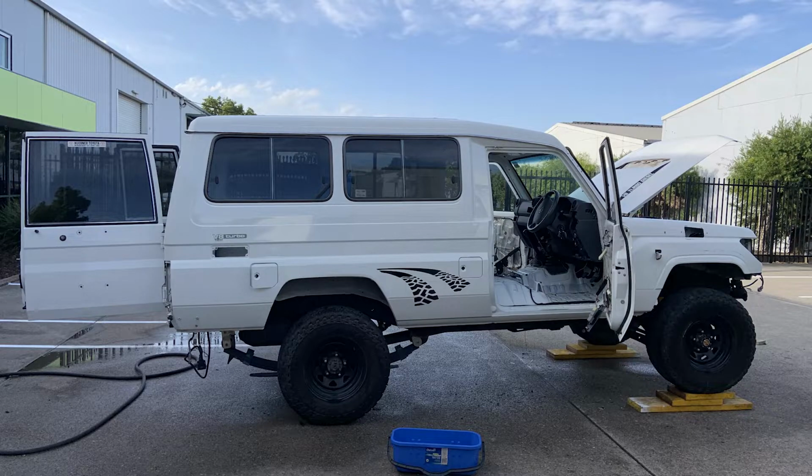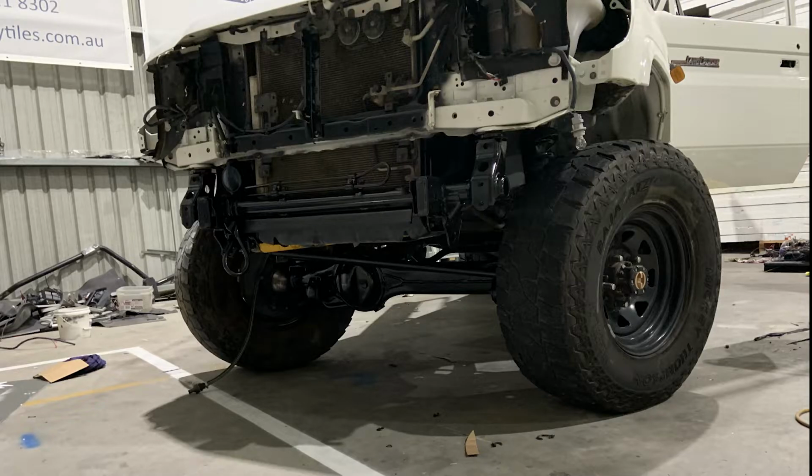Once we had the Troopy clean, we got it back into the shed, and we then gave all the underbody a good underbody spray, sprayed all the black, and put some extra sound deadener under the floor, as well as a good underbody spray on all the components, because the underside had copped an absolute beating from the stones over the years.